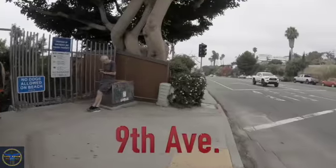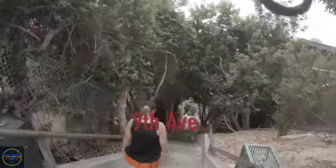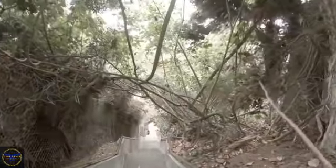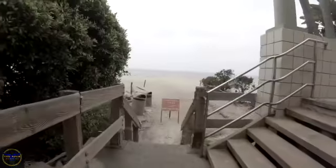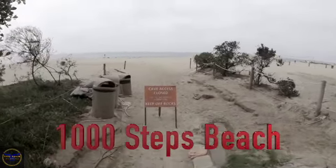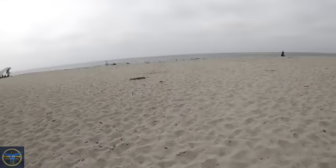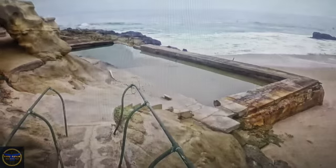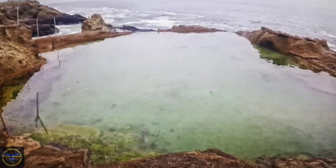The 4th and final beach I will be showing you is 2 miles south of Victoria Beach at 9th Avenue. This beach is called 1,000 Steps Beach because of its long staircase leading down to the beach. However, in reality, there's only 220 steps. As I get to the bottom, there's a sign saying cave access closed due to high tides. So, to get to the caves, turn left and continue straight on down along the ocean. Here are pictures from a previous visit to the ocean pools.